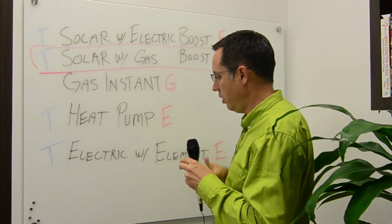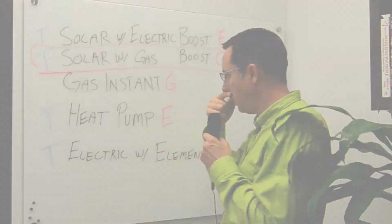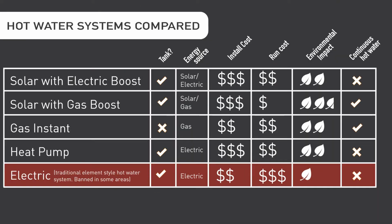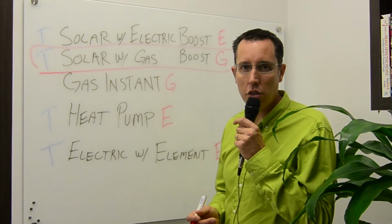Gas instant, we'll leave that for last. We'll go down to electric with element. That's not available in a lot of states, and it's a very old system. It uses a lot of electricity. Your environmental impact and your cost is going to be a problem, and I guess the fact is we don't really know how stable the price of electricity is. When you install it in your home and you're looking at the lifespan of the hot water heater, how much you're going to be paying for electricity in a few years' time. That's a question you have to ask yourself.